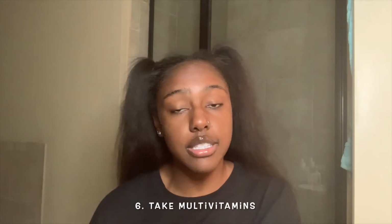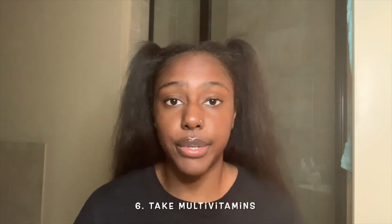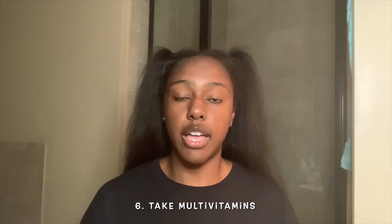Tip number six would be to make sure that you are taking your multivitamins daily. And if you want to, you can take biotin, which is a vitamin that helps with your hair, skin, and nails specifically. I used to take biotin in high school. I really don't take it anymore, but I do think that it works. And whenever you take biotin, hair not only grows on your head, but it grows everywhere else. So you need to be careful with that and just be conscious that you're going to have hairy arms, hairy legs. You have to shave a lot more or wax a lot more or whatever hair removal method that you prefer.